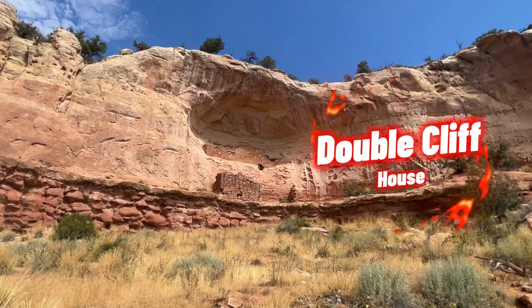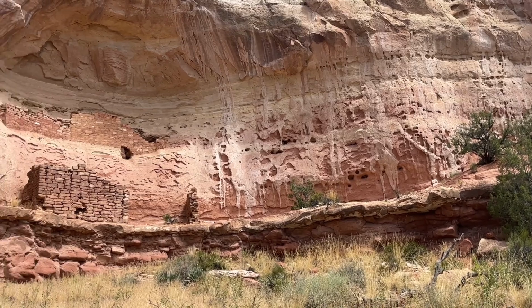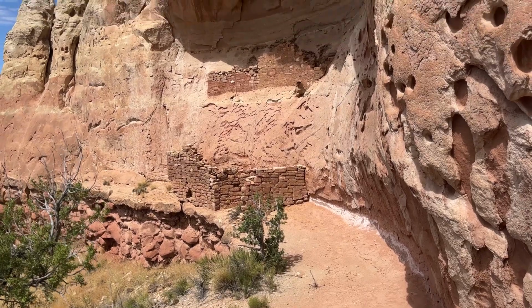Double Cliff House was built on 2 ledges of an alcove very near Corncob House. The people who lived there in the 13th century possibly used a ladder to reach the upper ledge, which is about 40 feet long.